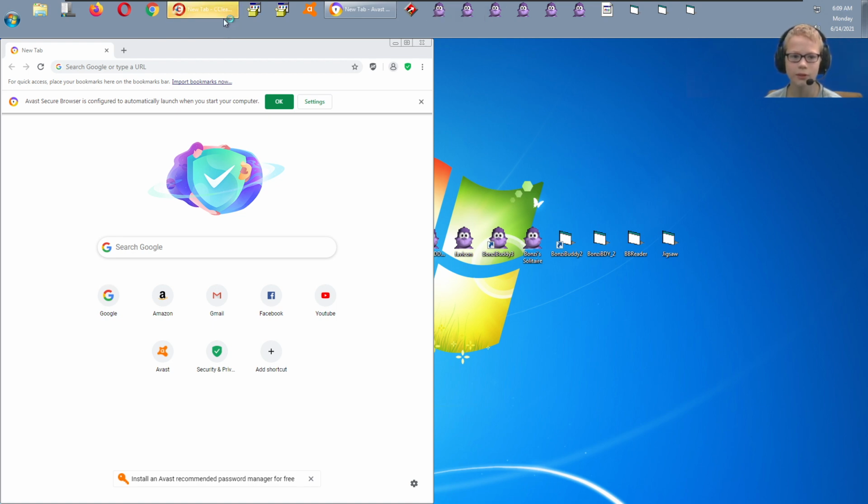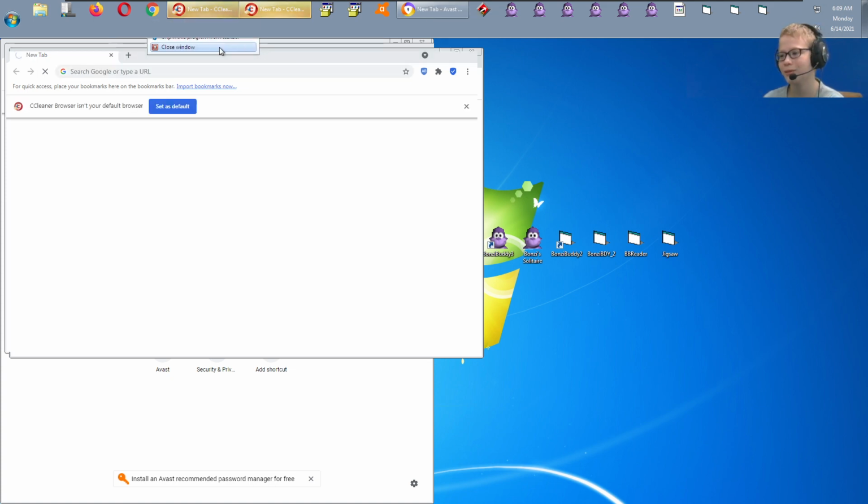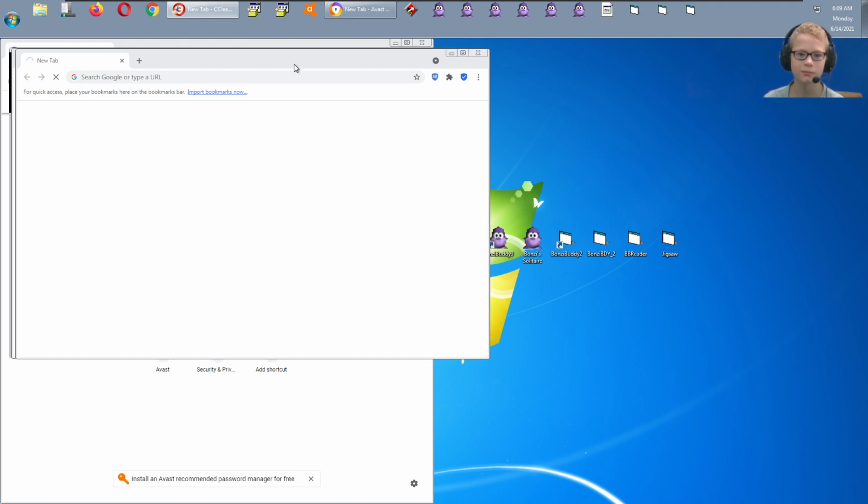Are you kidding me, CCleaner Browser? CCleaner Browser's red! Oh, we're sinking. Look at it glowing yellow. It's sinking. It opened up too. Yeah, I see it. Trying to close it. Oh my god, this thing is barely even loading. It's not even loading up the menus.